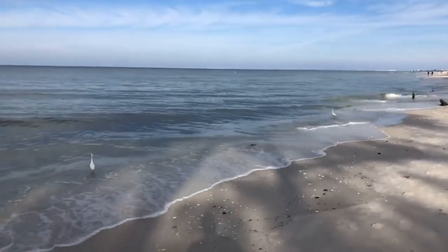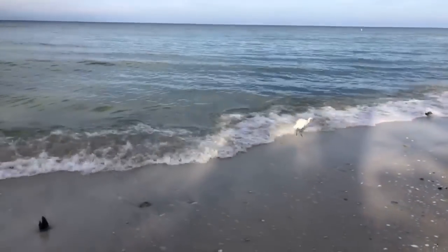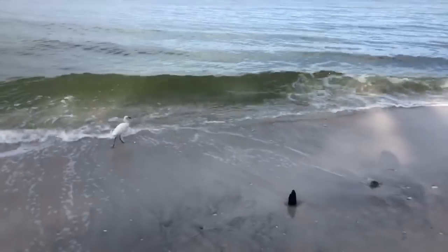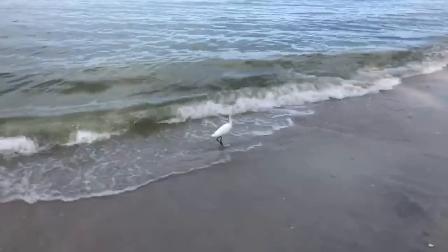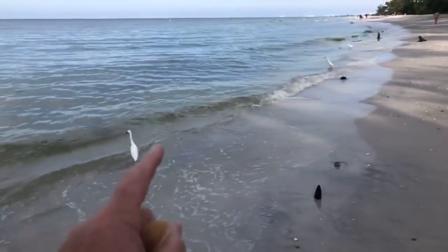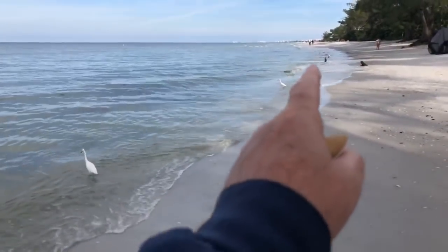Some little snowy egrets making their way up the beach here. There's three of them here. I don't know if you can see them. One down here under the comments, one up there and one up a little further.